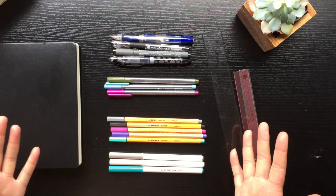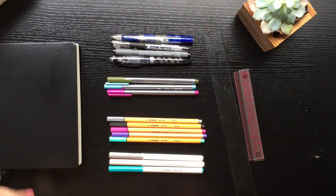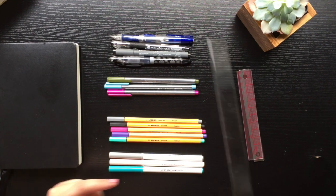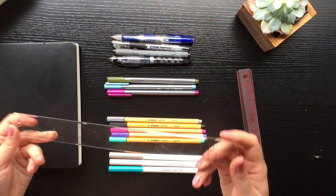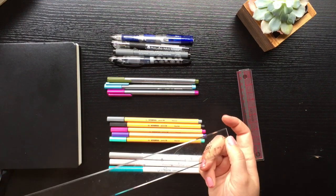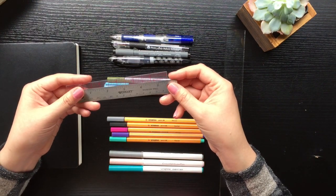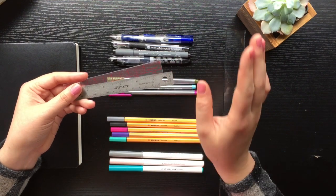These are some of the supplies that I'll be using for my bullet journal this year. I got most of them at Blick. I got these Crayola Supertips from Walmart, and I think I got this ruler from my school supply stuff. You're gonna wanna invest in a ruler for your bullet journal. It'll help you out a lot when you're trying to make clean straight lines.